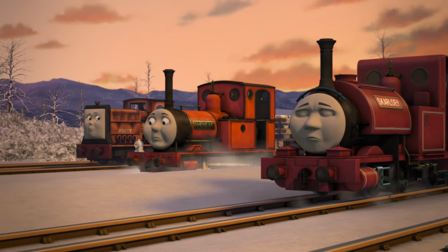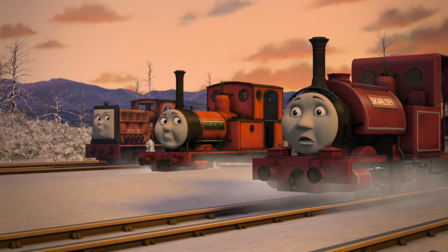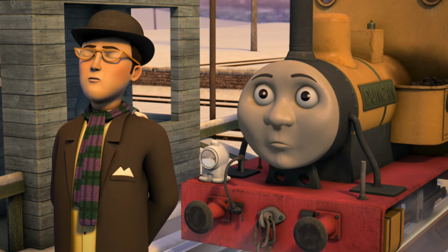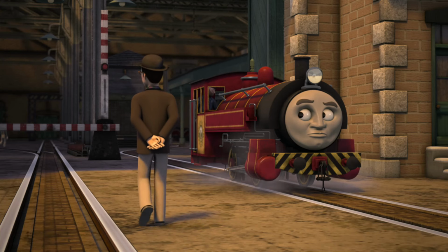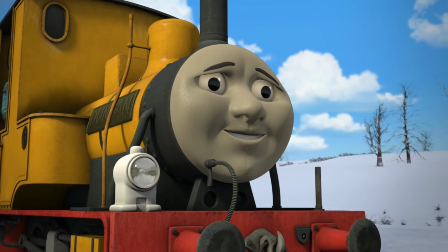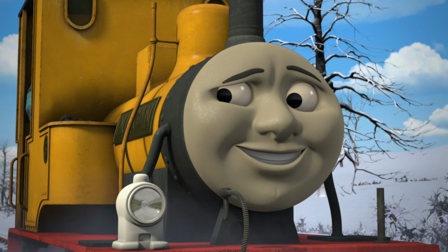Duncan's complaining puts the other engines in a sour mood, but Rusty gets an idea on how to make him stop complaining for one day. He tells Peregrine Percival about it, who subsequently tells Duncan. The deal is that Duncan is not allowed to complain or lose his temper for one day, and if he manages to do that, he will receive a fresh coat of paint. Duncan is eager to keep a smile on his face, and you can tell it's hard for him.